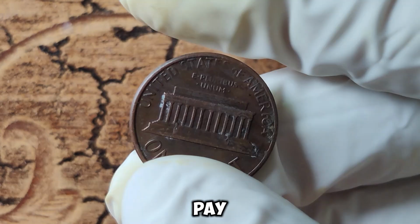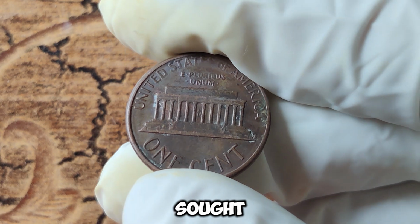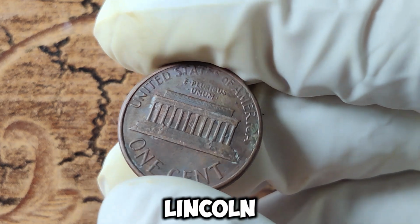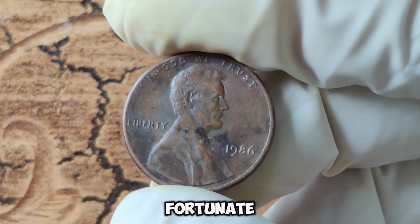Collectors are willing to pay top dollar for this unique piece of history, making it a highly sought-after treasure in the world of numismatics. If you happen to stumble upon a 1986 No Lincoln penny in your spare change, consider yourself incredibly fortunate.